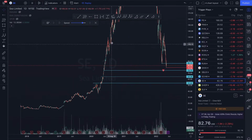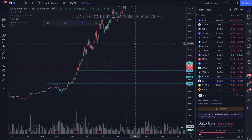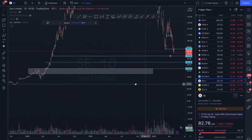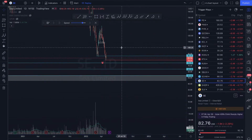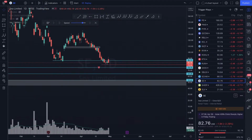There's no demand, and this impulsive move did not form any base in this leg, and this just went straight higher. The only demand base I see is this zone here. So it comes here, and then buyers might show up for some time.